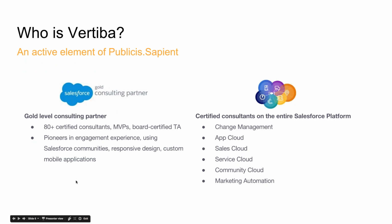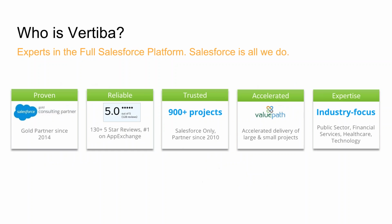So just a little bit about Vertiba. We are an active element of Publicis.Sapient. Our parent companies bring advertising and digital agency capabilities to our suite of services. Vertiba is solely focused on the Salesforce platform. So we do change management, App Cloud, Sales Cloud, Communities, Service Cloud, and Marketing Automation, and have about 80 plus consultants that are certified, including some MVPs as well, and then myself, who's a board certified TA. We've been a gold partner since 2014. We're actually the number one AppExchange reviewed consultancy, and we have about 900 projects under our belt.